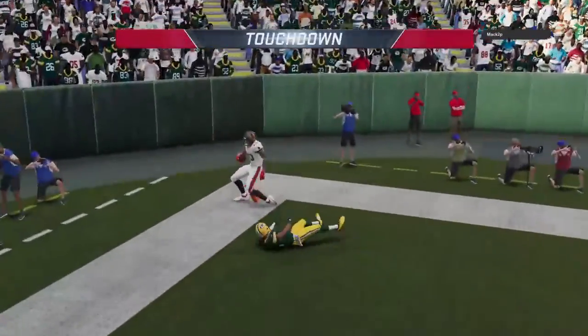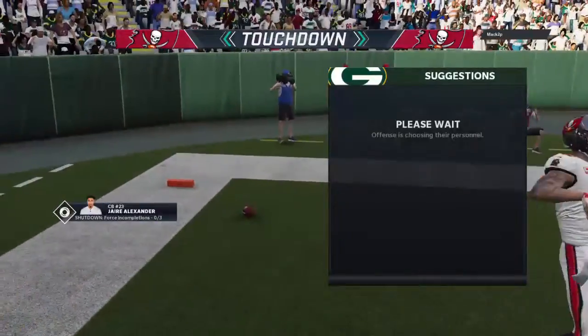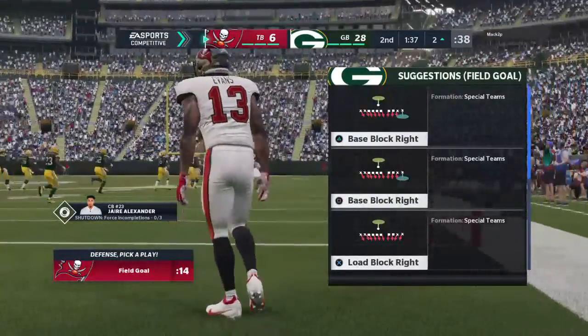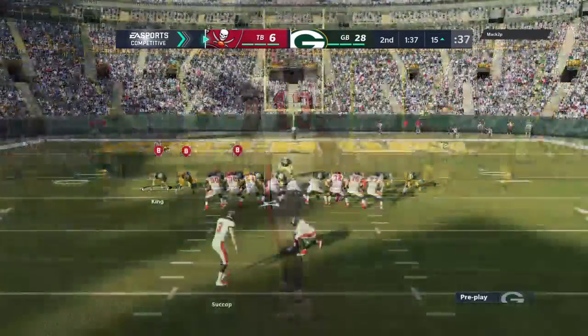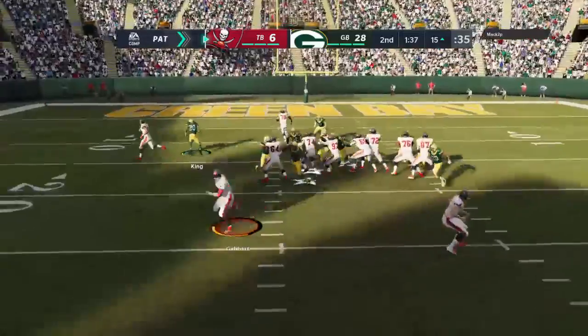And Evans hauls it in. Touchdown, Bucks. Number 13, Mike Evans. 8 yards on the touchdown pass. And the Bucks are able to cut into that deficit. I'm not sure that they have illusions right now of, okay, we're going to... Oh, and now they're going to fake it.